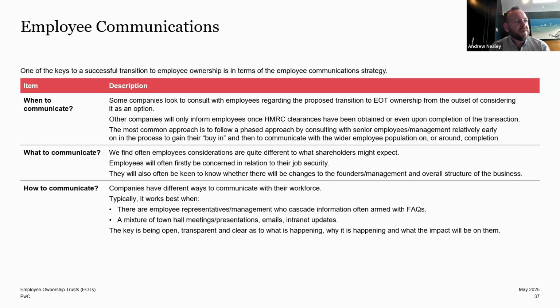What to communicate is quite interesting, because I think that often when we talk to shareholders and companies, their perception of what employees are going to be interested in is quite different to what they are actually interested in. Often employees first and foremost will be concerned about their job security. They'll want to know in particular whether there's going to be any big changes to how the company's run, whether the founders and the management team are going to move anywhere, and whether there's going to be any big changes to the overall structure of the business. And one of the main things is allaying those concerns early on.